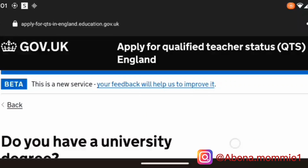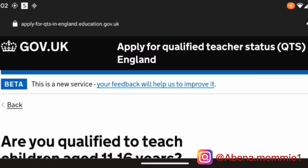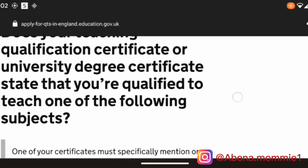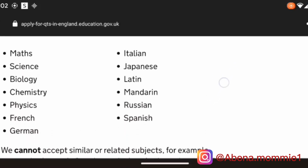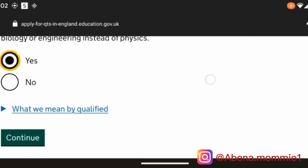Continue. Are you qualified to teach children aged 11 to 16 years? I'll say yes. Continue. So they now ask, does your teaching qualification certificate or university degree certificate state that you are qualified to teach one of the following subjects? The subjects we have here are maths, science, biology, chemistry, physics, French, German, Italian, Japanese, Latin, Mandarin, Russian, and Spanish. They are saying we cannot accept similar or related subjects, for example, economics instead of maths, agriculture science instead of biology, or engineering instead of physics. Say yes, and then we proceed.